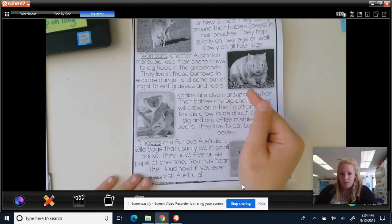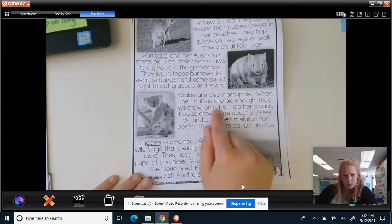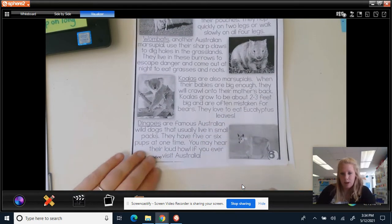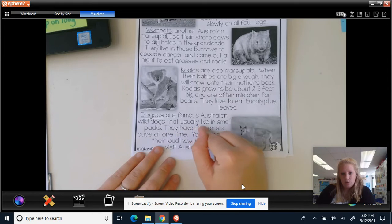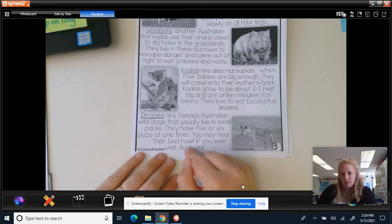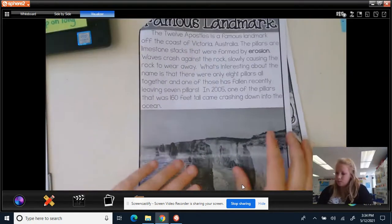We've read about koala bears earlier this week. They are also marsupials. They crawl on their mother's back when they're babies. They get about 2 to 3 feet tall, and they're sometimes mistaken for bears. They love to eat eucalyptus leaves. It's a type of plant. And then dingoes are famous Australian wild dogs that usually live in small packs. They have 5 or 6 pups at one time. You may hear their loud howl if you ever visit Australia. All right. This is the last one.